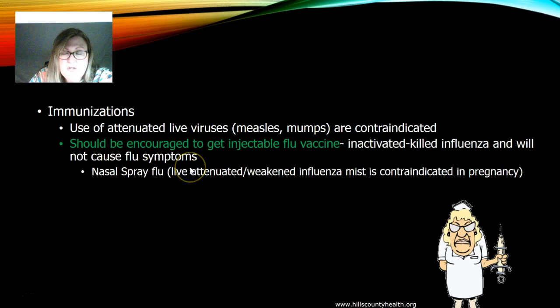We want you to have your flu vaccine. Actually, pregnant women should be the first people in line because if you get the flu when you're pregnant, it really increases your risk of a preterm delivery. We know that in 2009, we had a really bad flu that year, and we had some very poor documented evidence-based outcomes of these fetuses due to the flu and moms having the flu.